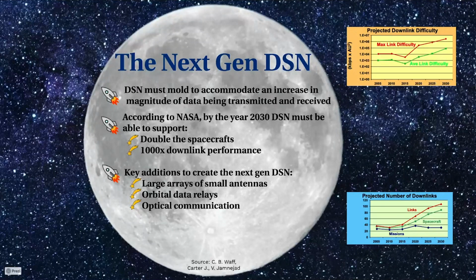Some key additions for a successful next-generation DSN include large arrays of small antennas, orbital data relays, and optical communication. Large arrays of small antennas would help reduce costs in the long run and also mitigate risks. Orbital data relays would allow for the DSN's reach to stretch even further, and optical communication would open the door to incredibly high data rate transmissions.